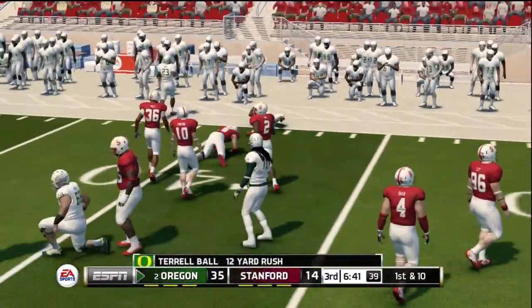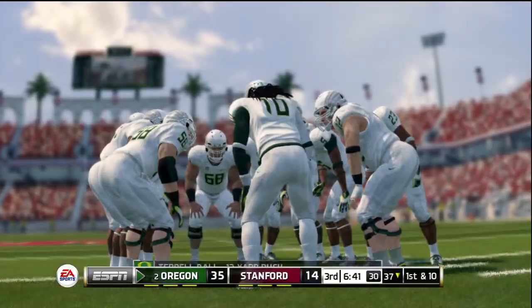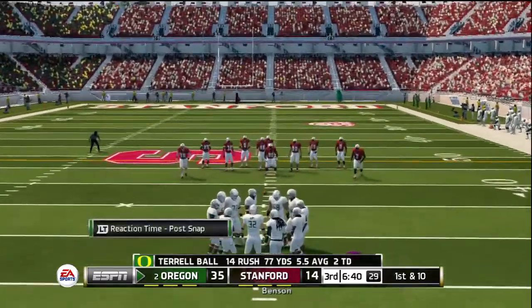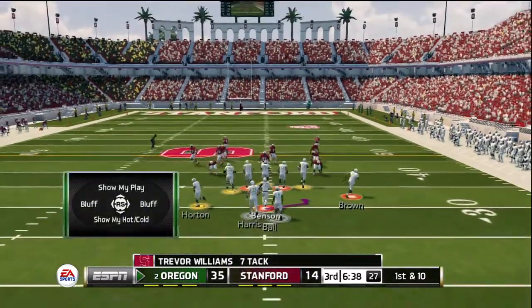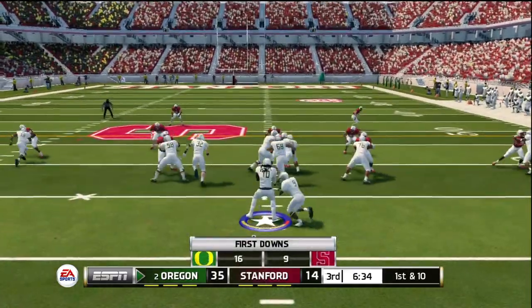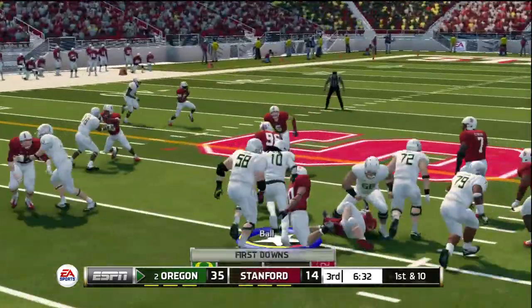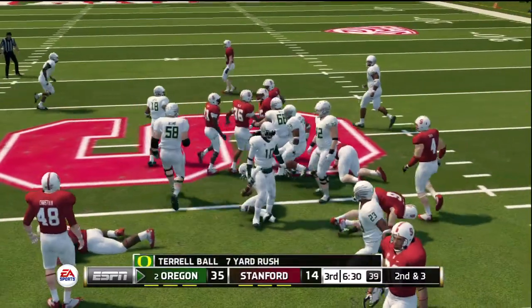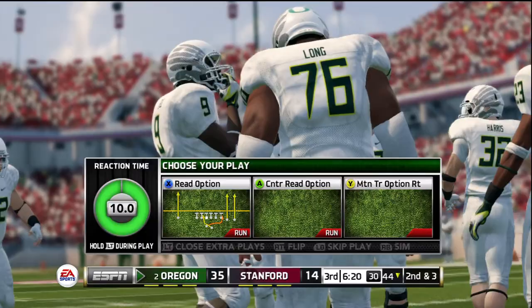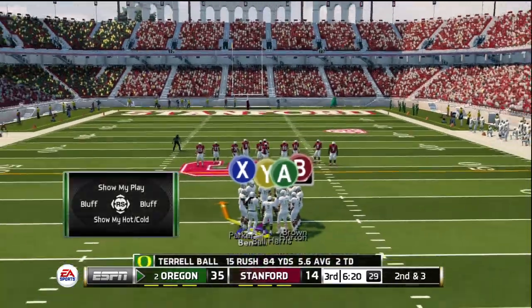Makes it to the 37. That's a gain of 12 on the play. First down. First and 10. Ball on the 37. Tackle after a decent run up the gut. That's good for a gain of 7 yards. That'll bring up second and 3.